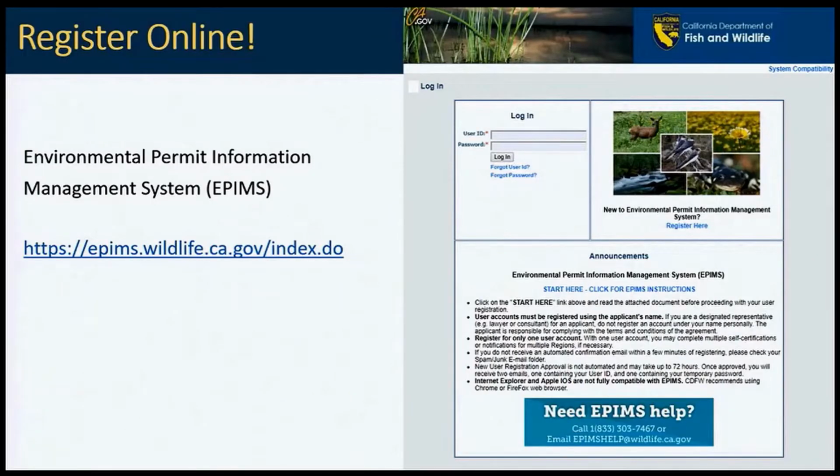So a note here, be sure that the applicant that will be applying for a CDFA license does need to be the registered EPIMS user. Even if the account is being set up by a consultant, it's important to use the applicant's name because all correspondence from the system will be addressed specifically to that person, and CDFA is going to want to see those names match.